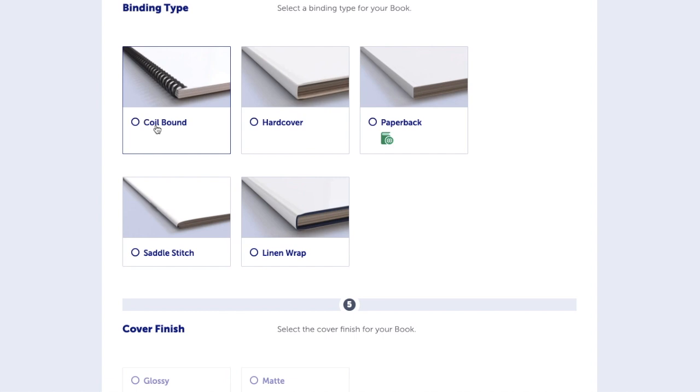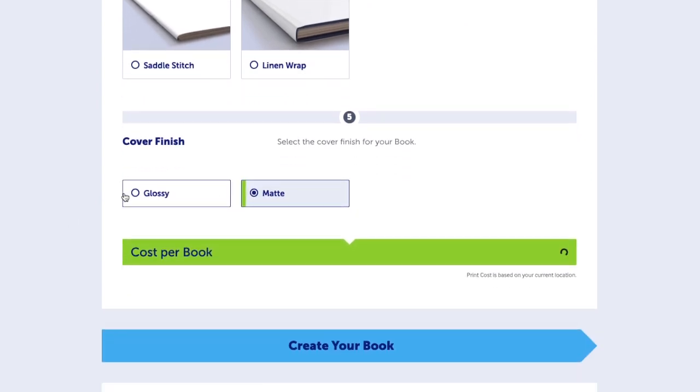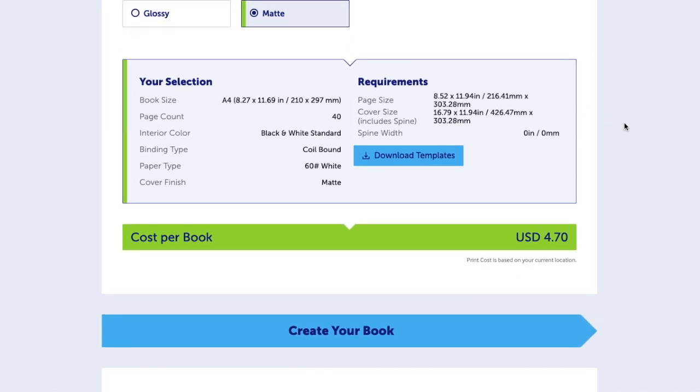I'm personally a fan of coil bound with anything. I wish that more coloring book authors would start coil binding because it's just so much easier. So I'm going to choose coil bound, and our finish is going to be matte. And then the price cost per book is going to be $4.70, which is not that much, guys. Not that much. Honestly, if I would just make a blank notebook, and if you order it from Society 6, it's going to cost you like 250% more. So it's not that much money.